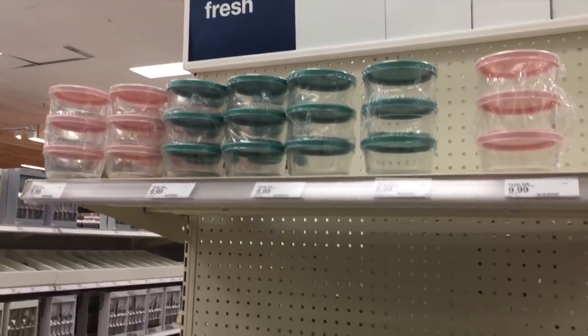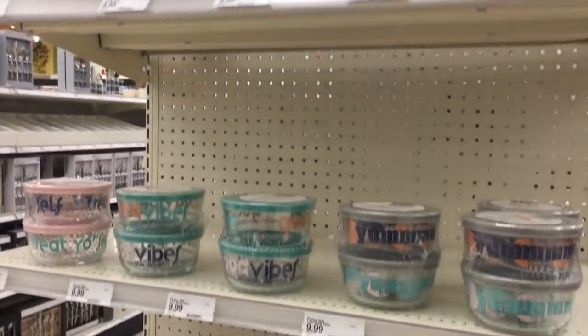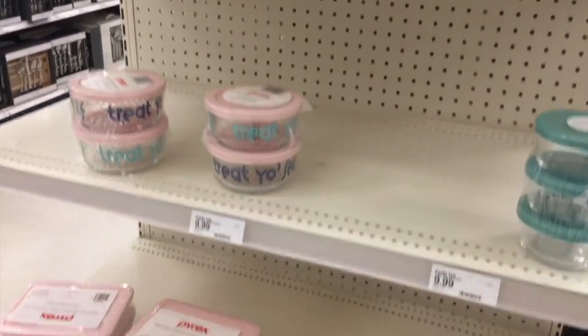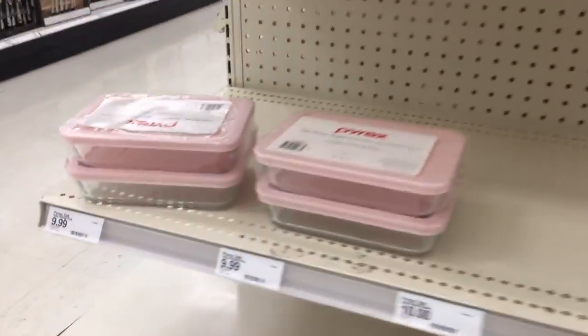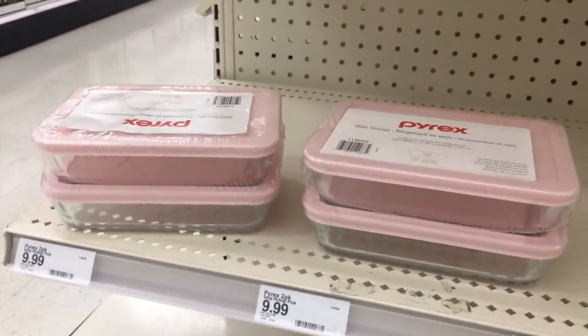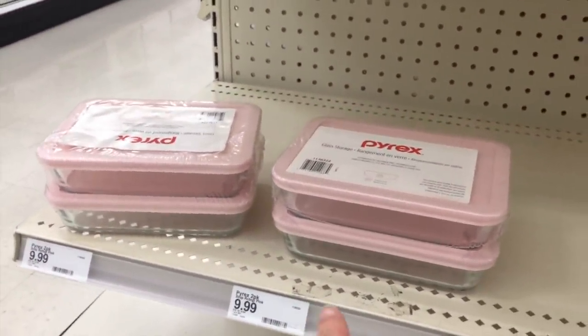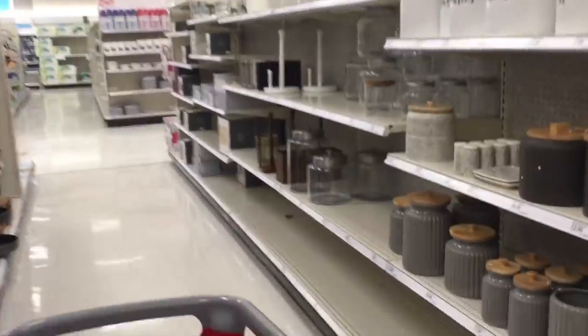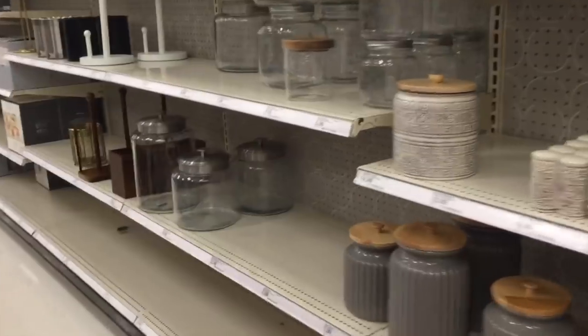Well, hello there. I love these little sets, these little glass containers. I think they're Pyrex. Yeah, they are Pyrex. They say different things on them. Yum, treat yourself. Oh, here are some. Oh, these would be great for leftovers or sandwich glass. There's two of them. Two of them for $5, $10. Oh, stop it. All right, I don't need those. I need bigger containers like these.